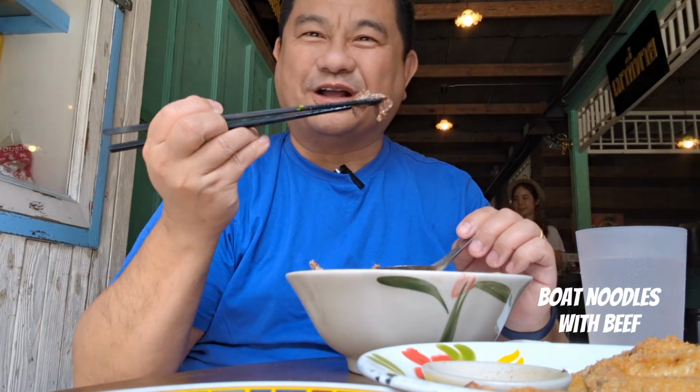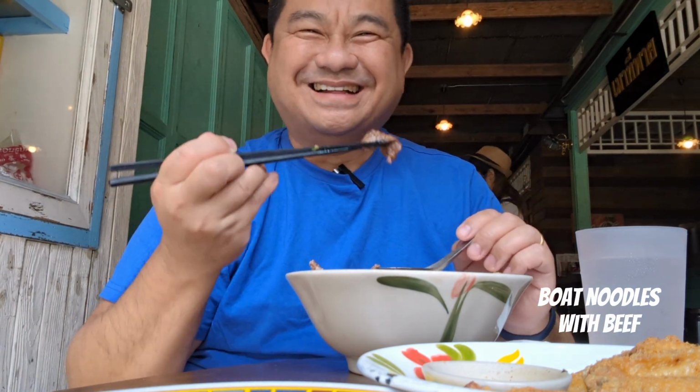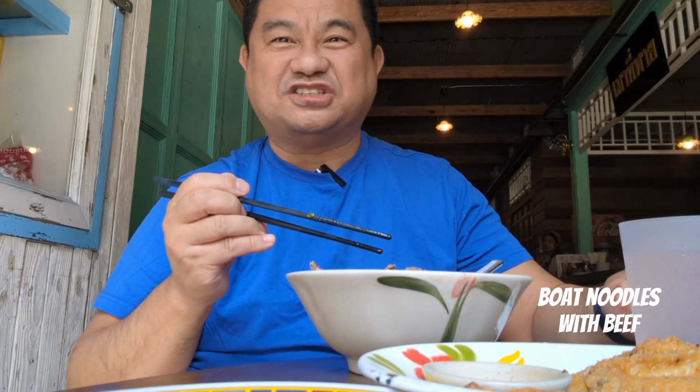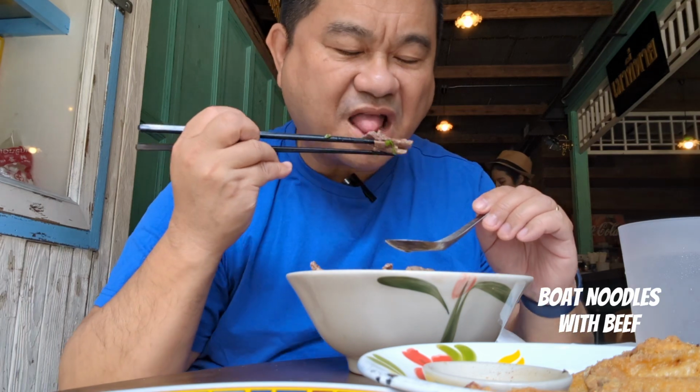I'm sorry, not pork, beef. The beef is a tougher cut. I'm having to spend a lot of time chewing it. It hasn't been velveted like probably what would happen in a Chinese restaurant. But maybe that's the intention. Maybe they do want a tougher cut for this.